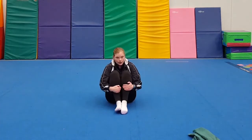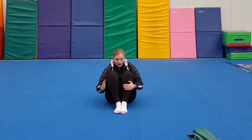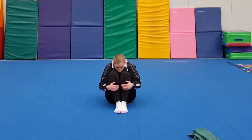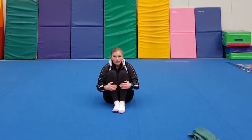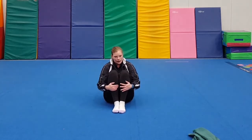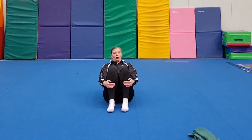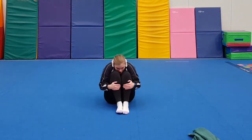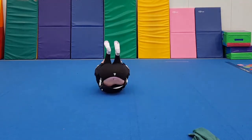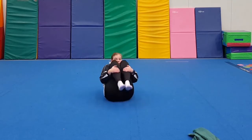Okay, the next one we're going to do is our tuck sit. Who remembers their tuck sit? So it's our smallest shape. So we're gonna have one hand on each leg, okay? And we're gonna be super small. And see if you can rock back and sit back up. It's very clever. Now, the smaller you are, the more you'll get up, okay? So if we're not super small and we're super tall, you can't get up. There's no rolling, okay? So be super small and then ooh, well done. Let's do it one more time.